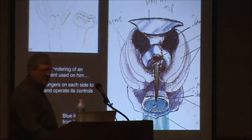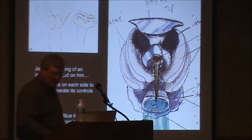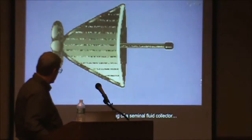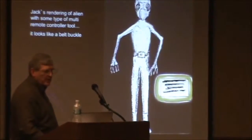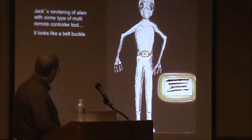This was the device that he remembered them taking the sperm samples with the fingers. You can see how the fingers wrap around it from the sides. Now, I had a different memory of this device. The memory I have is more of a bottle shape. So our memories don't match exactly, but this was another rendering that Jack did. And he also remembered them wearing some kind of belt with a buckle on it, right here. Now here, this is fairly accurate too.